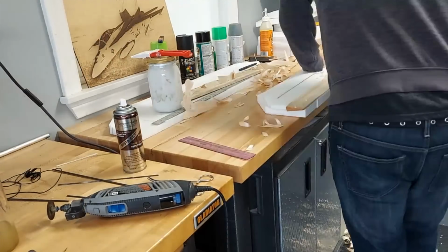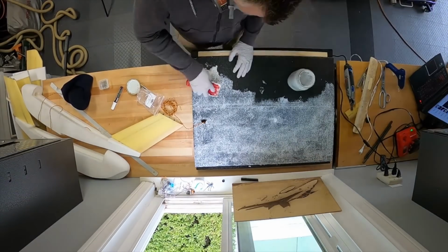Now back to the project. If you want to see more on the design and build process, go check out Kevin's video about the project on his YouTube channel, ThinkFlight.